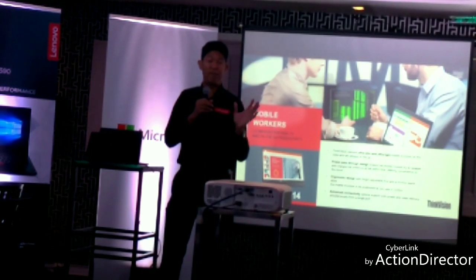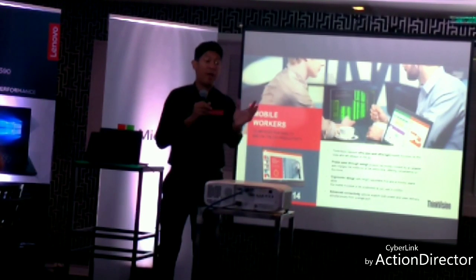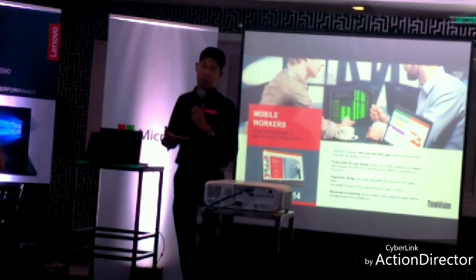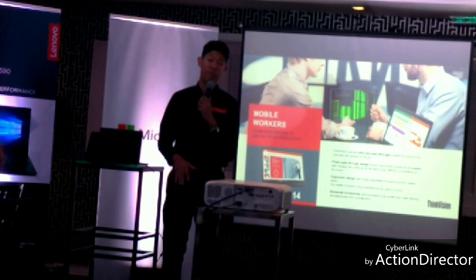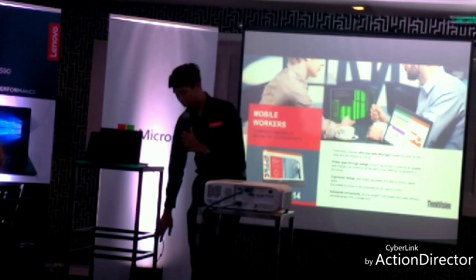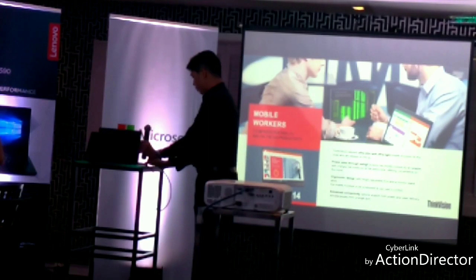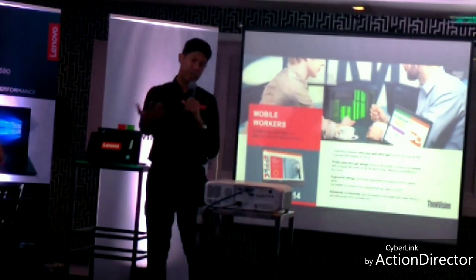Imagine a salesperson having a tablet, pinipresent sa limang tao, di ba? Mahirap na pinapakita niya yung tablet niya. Now, if he comes along, or probably a notebook, he brings along a notebook and presents to a group of panel people, then he or she can use the mobile monitor to present as a secondary screen to our customers or to his clients.